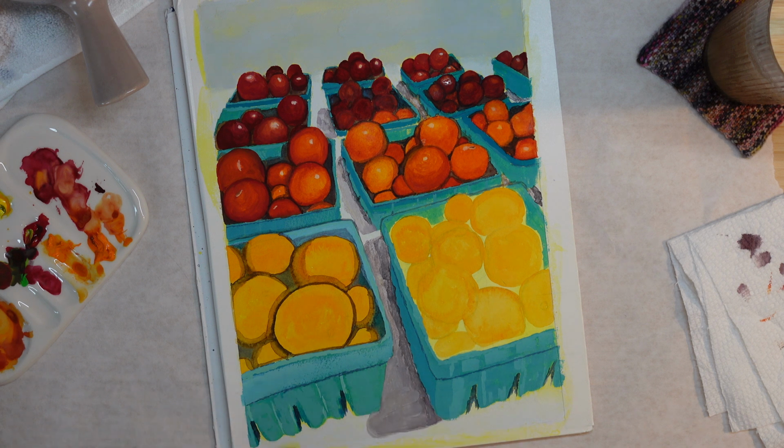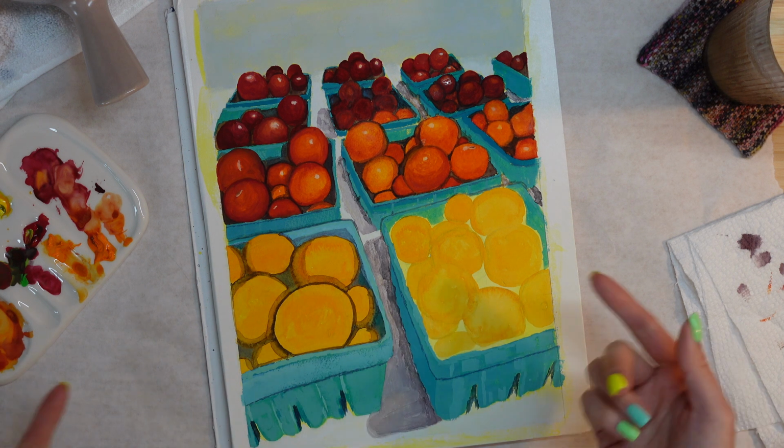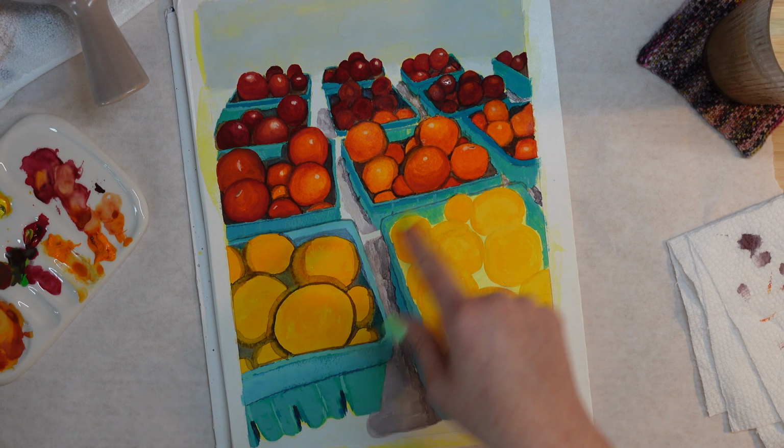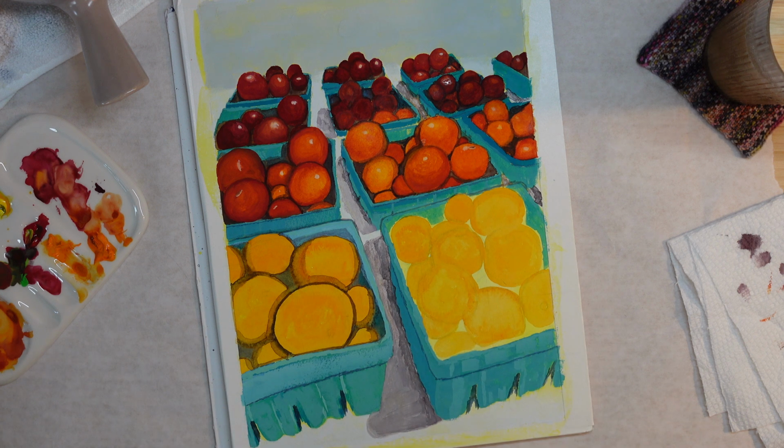So I'm gonna let that dry, then I'm gonna come back and try doing the color over top of the shadow, because so far that looks less terrible. But we'll find out.